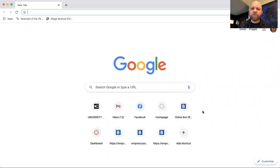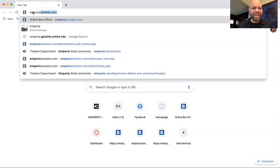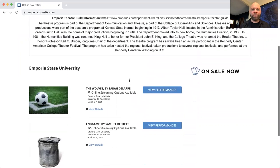So I'm going to share my screen, and all you have to do is go to your very favorite interwebs browser. In the search bar, what you'll want to type is emporia.booktix.com. It looks just like this. EMPORIA at .booktix.com. You hit return. It'll bring you to the splash page for our theater.